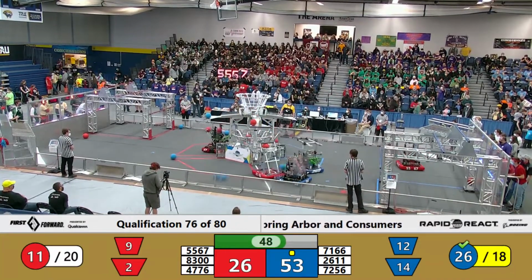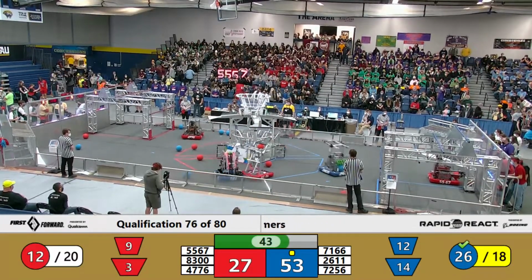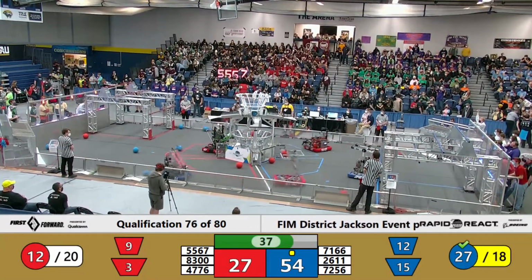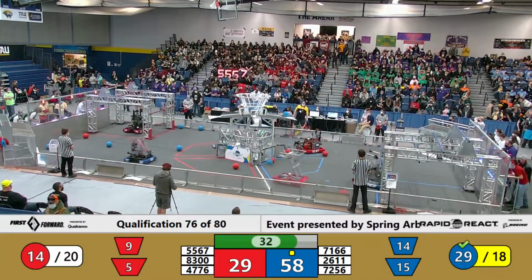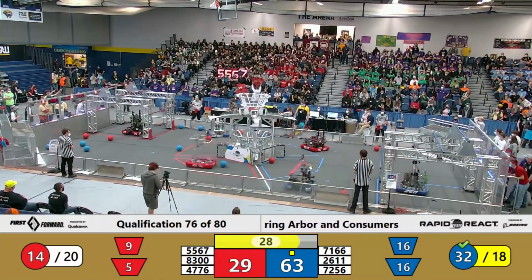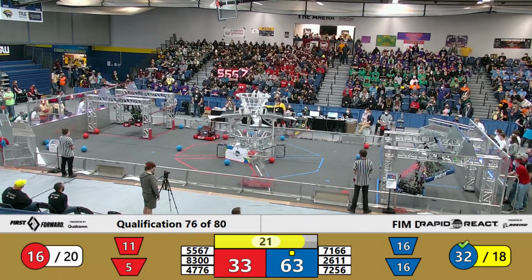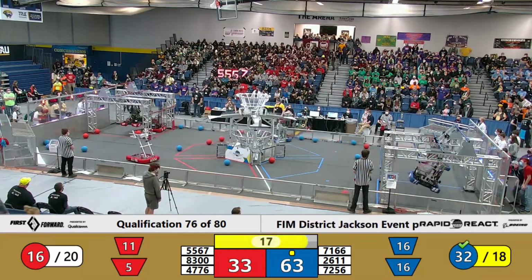2611 making super fast cycles. 2611 going in for the climb. 4776 gonna try on the red side of the field. Both these teams have pretty consistent traversal climbs. 7166 Red Thunder Robotics going up alongside the Jacktown Vectors.